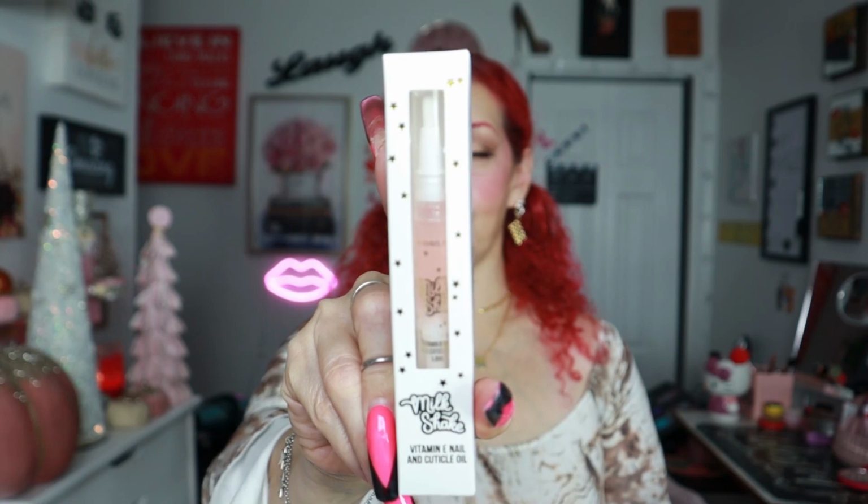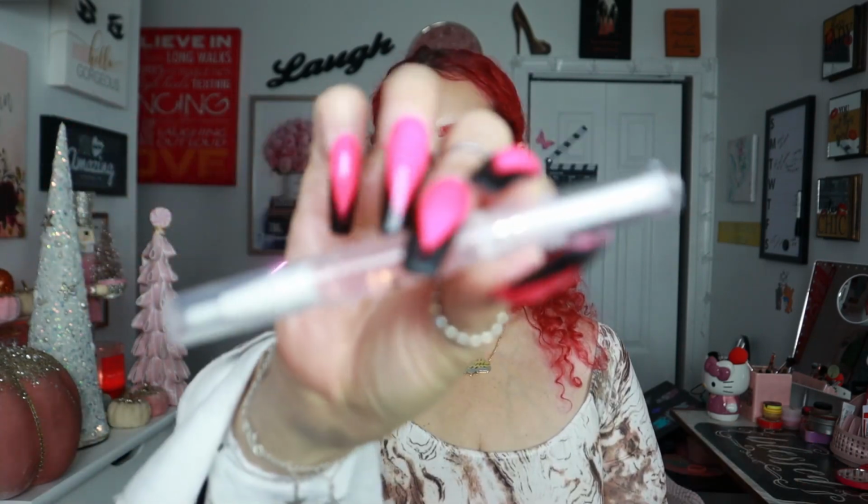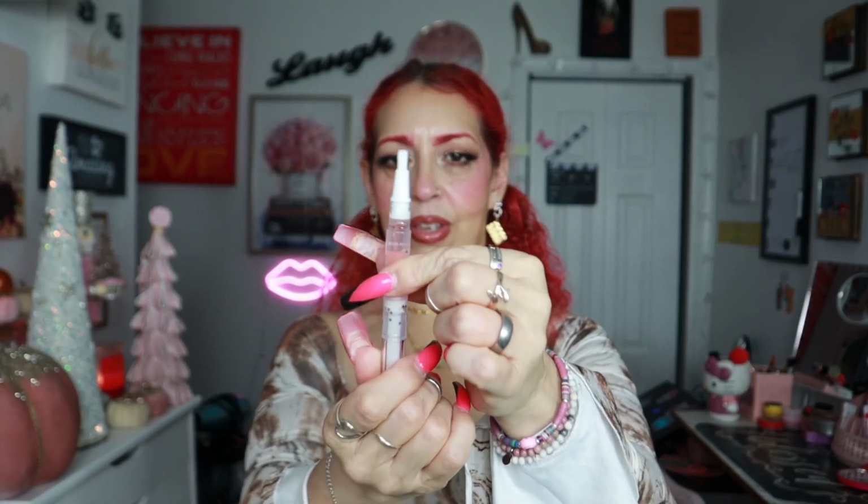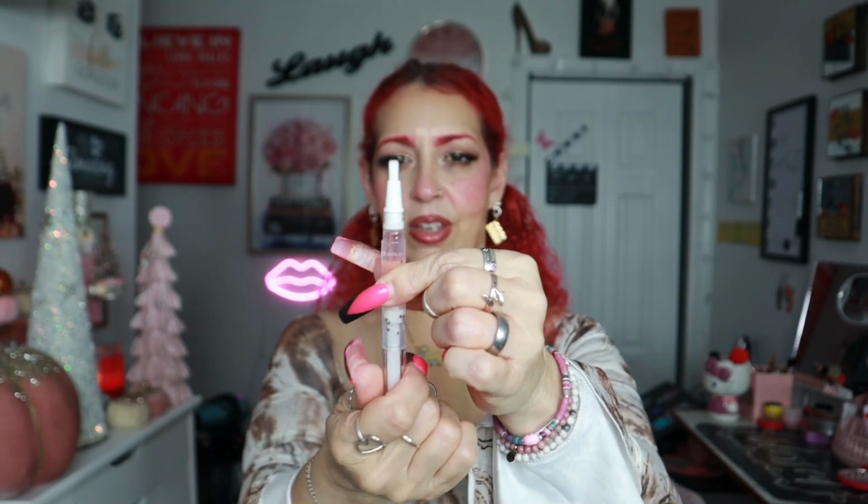Next is this right here. This is a nail and cuticle oil. This is vitamin E, and you guys know I'm always putting this on my nails and my cuticles because you have to keep them hydrated, and you don't want to be looking crusty, obviously. It's like a little injection kind of thing. You could see it. Okay, you twist this. Let me see. I love it, and it moisturizes your cuticle as well, and it is really hydrating. I love to have my nails hydrating, and your nails will also grow if you keep them hydrated.